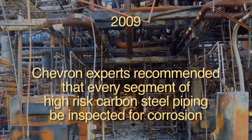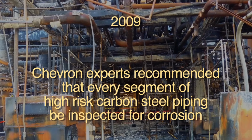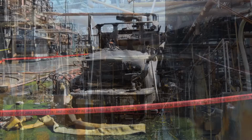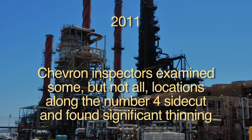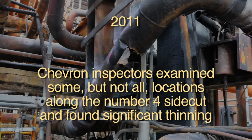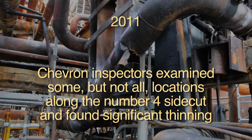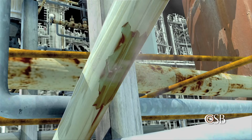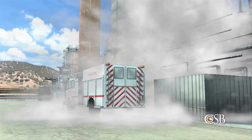In 2009, Chevron experts recommended that every segment of high-risk carbon steel piping be inspected for corrosion. However, this was not done. During a maintenance turnaround of the crude unit in 2011, Chevron inspectors examined some, but not all, locations along the number 4 side cut and found significant thinning. Some sections were replaced, but managers decided that the line was thick enough to stay in service and that an overall replacement could wait up to 5 more years.